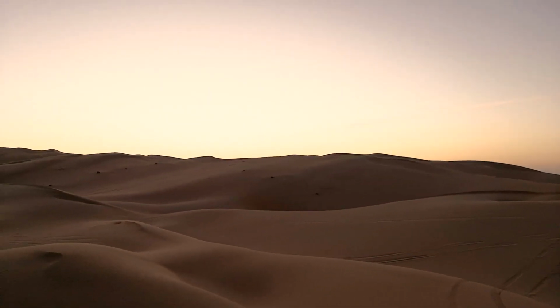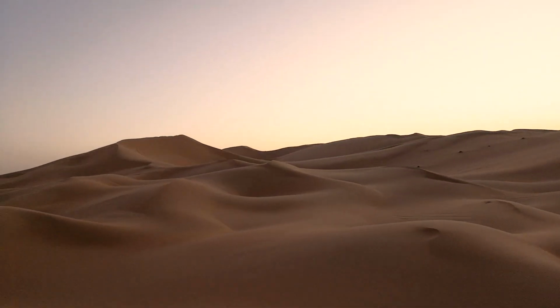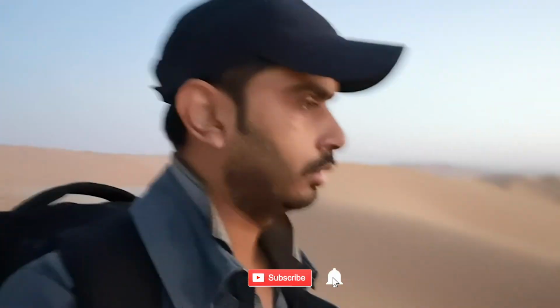This desert amazes me whenever I come here. Gorgeous. Look at the dunes, the curves, very soft sand. The temperature here at the moment is 10 degrees Celsius, and it's a beautiful morning. So beautiful. Oh man. So beautiful.